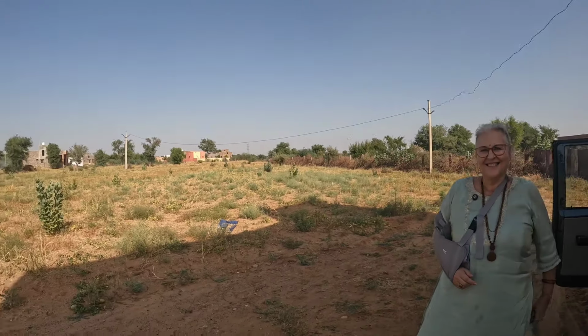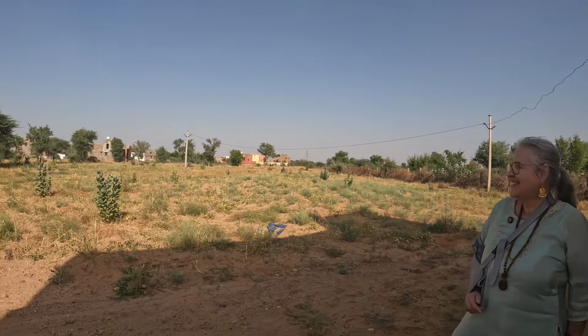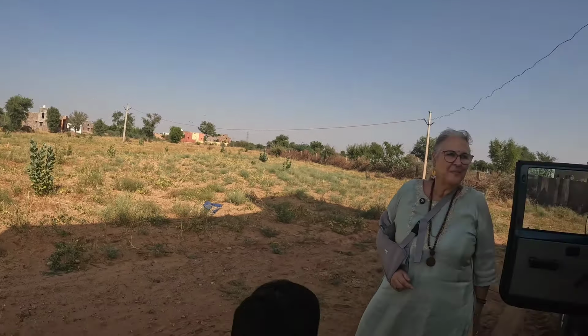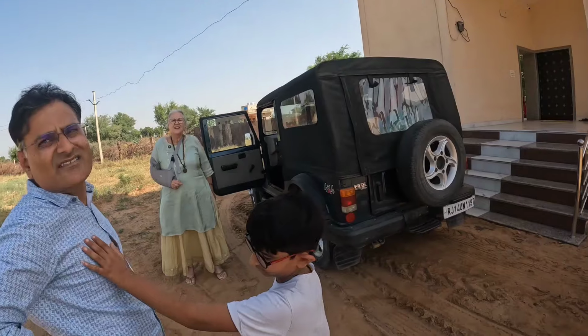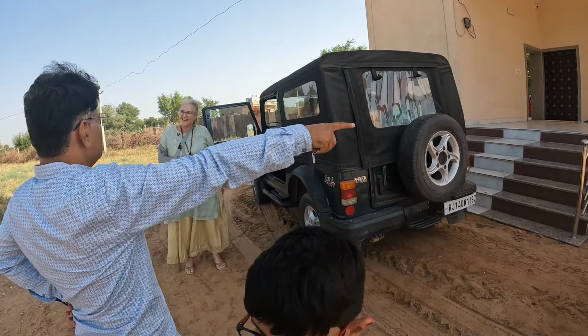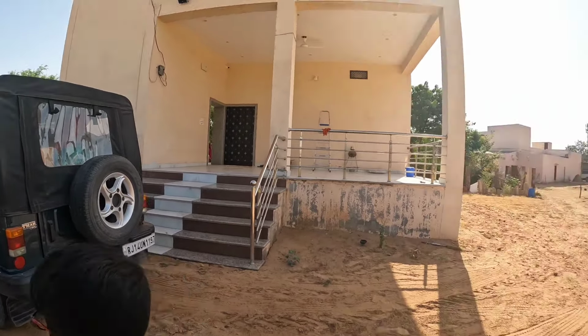Amazing. Such an atmosphere, apart from the loud explosions, because as far as the eye can see it's just flat ground all around. It must be amazing here at night with the stars. Absolutely. Incredible. We have done starry nights on the roof. It's quite high, so people can sleep under the stars. Last time we were here at night, there was no electricity.